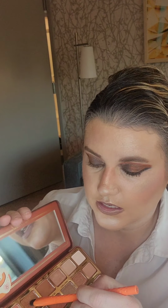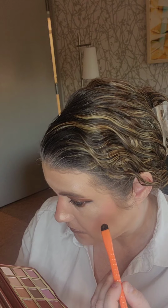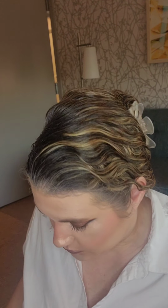Okay, I don't have a highlight, so I'll be back. Okay, let's actually go in with sticky buns, even though it's a shimmer, and I don't always go in with shimmers under my eye. I think I'm going to, just because my look is a little dark today, darker than I'm used to. Okay, now let's go in with the Too Faced Better Than Sex mascara.